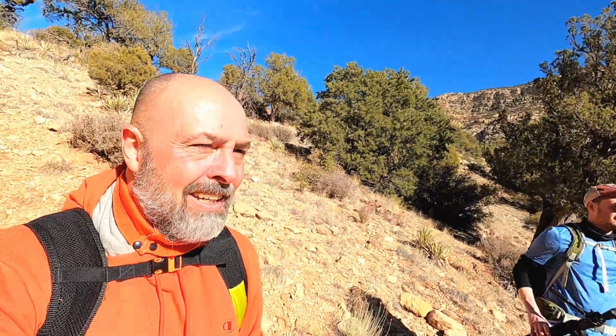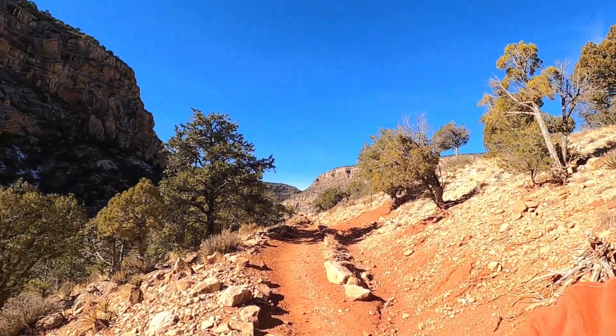Yeah. And again, I'll say it again. I mean, we're not all the way down the bottom of the canyon by a long shot, but it gets greener the further down you go. And it doesn't look like it when you're up on the top. It looks like this should all be sand.